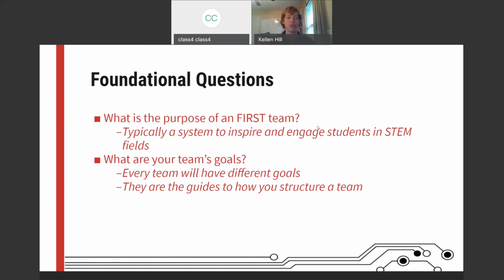So with the breadth of options, you really get a lot of choices on what's important to your team, what things you're going to focus on. Obviously the robot and certain things are more integral to that process, but you can really pick and choose what you want to focus on. So it's important to establish those team goals, because that's going to push how you go about structuring your team to most efficiently pursue those goals.